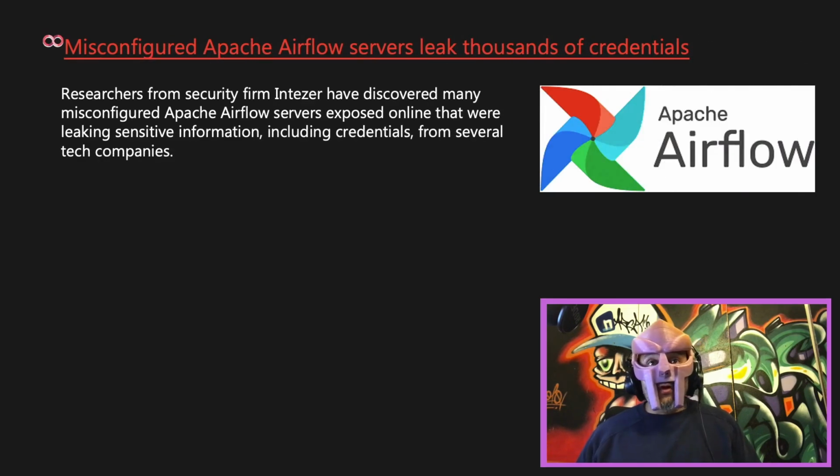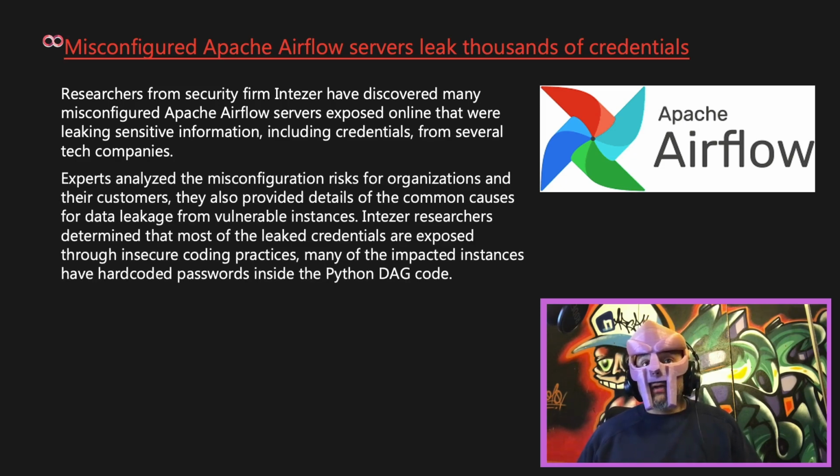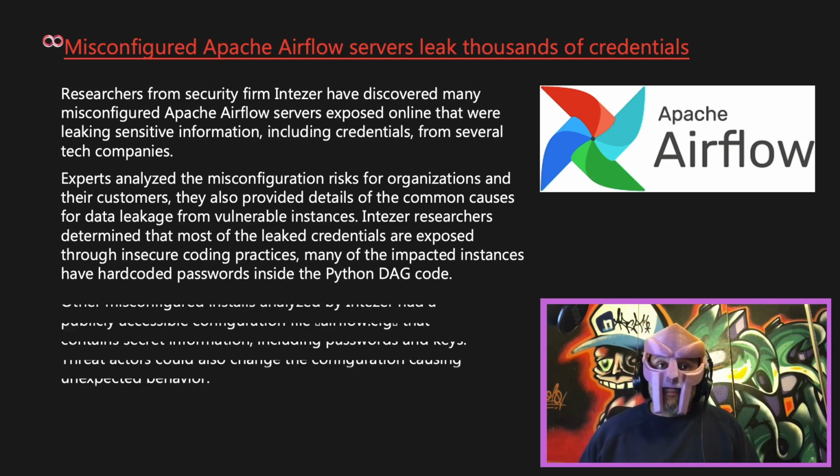Researchers from security firm Intezer have discovered many misconfigured Apache Airflow servers exposed online that were leaking sensitive information, including credentials from several tech companies. Experts analyzed the misconfiguration risks for organizations and their customers. They also provided details of the common causes for data leakage from vulnerable instances. Intezer researchers determined that most of the leaked credentials are exposed through insecure coding practices. Many of the impacted instances have hard-coded passwords inside the Python DAG code.